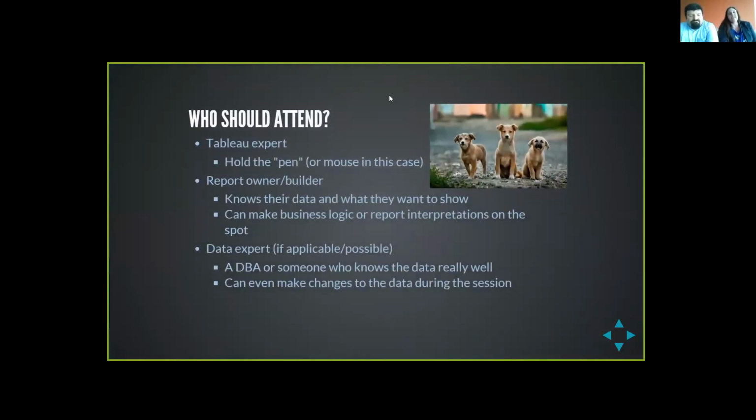So who should attend? We found that 3 main types of people are the people you need in this meeting. One is the Tableau expert. They're the COE member. They hold the pen or mouse in this case. The report owner or builder is the person who knows their data, they know what they want to show, and they can also make the business logic and report interpretations on the spot. If they want to change a title or create a calculation, they'll know what they want the calculation to do, and the Tableau expert will know how to do that calculation.